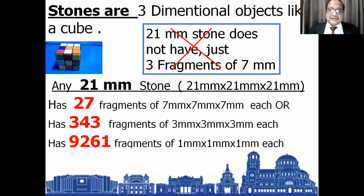If you reduce the size to 3 millimeter fragments, the number of fragments will go as high as 343 fragments. And if you fragment the stone to 1 millimeter size, there will be 9,261 stone particles to be removed from the system. So achieving complete clearance will take a long time, and even then you will be doubtful.